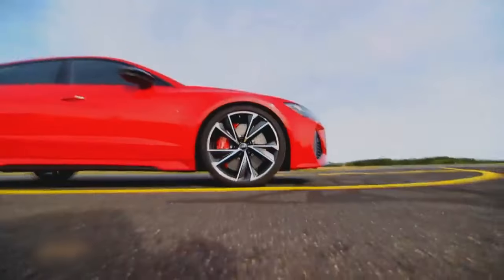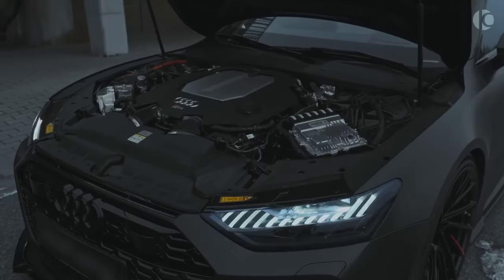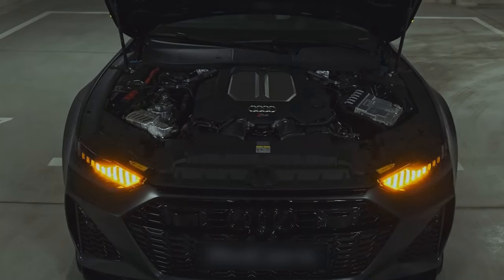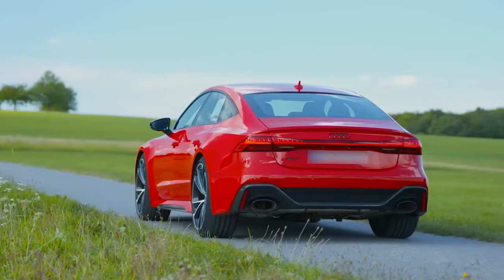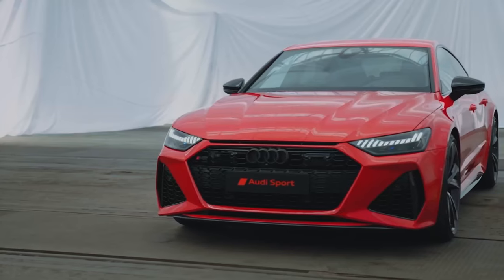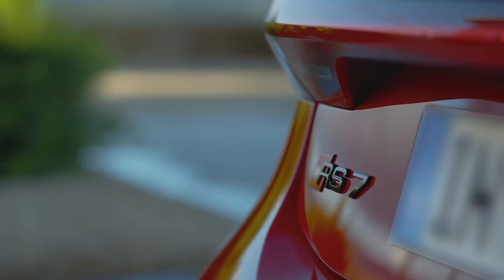Now it drives all 4 wheels through an 8-speed torque converter automatic gearbox, which has been tuned for sportiness. That can send up to 85% of the power to the rear wheels. And you've also got a sport quattro rear differential to move the power around between the rear wheels for optimum cornering.